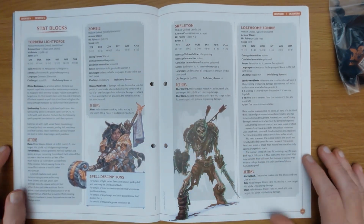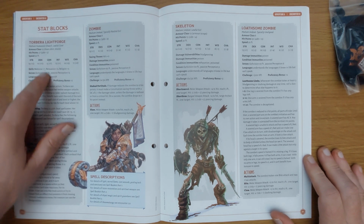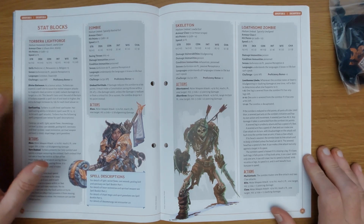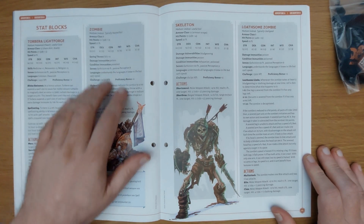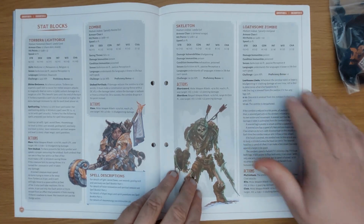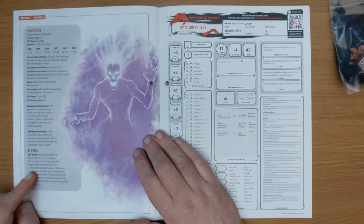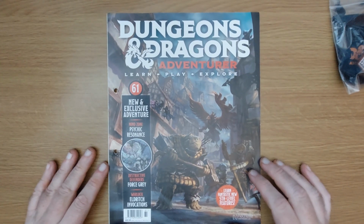And then we've got lots and lots of stat blocks. So we've got Torbera Lightforge, the dwarf cleric, who is the one taking part in the ritual. We've got zombies, we've got skeletons, we've got loathsome zombies, and we've got spectres. And then we've got the character sheets. So there's not a lot in this one, actually.